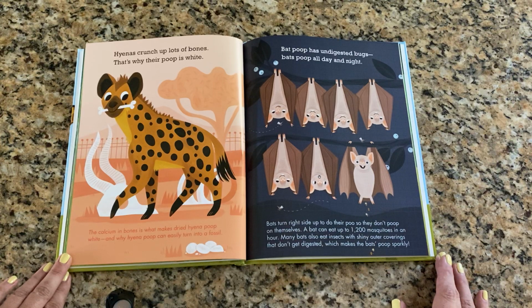Bat poop has undigested bugs. Bats poop all day and night. Bats turn right side up to do their poo, so they don't poop on themselves. A bat can eat up to 1,200 mosquitoes in an hour. Many bats also eat insects with shiny outer coverings that don't get digested, which makes the bat's poo sparkly.